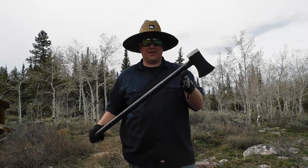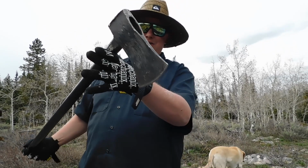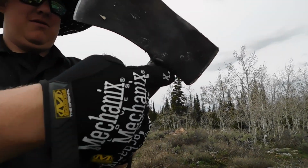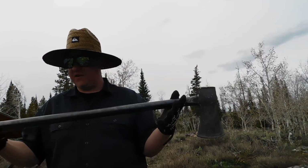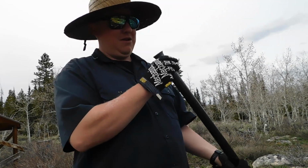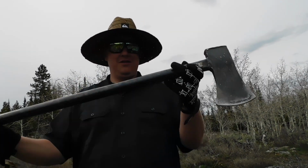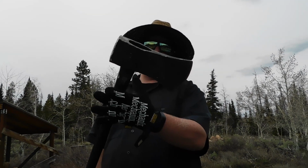So this is the axe that is at the yurt. And this is straight up an axe head that is spot welded to just a chunk of steel pipe. And then they flared it at the bottom with some kind of die to act like a handle. So this is just a piece of steel pipe welded to an axe head.